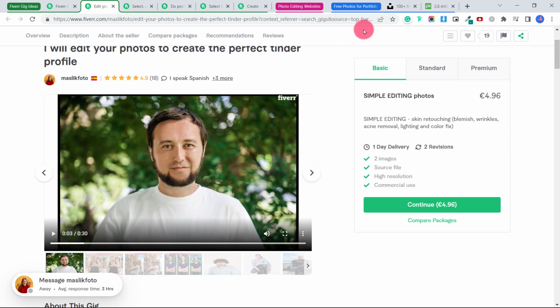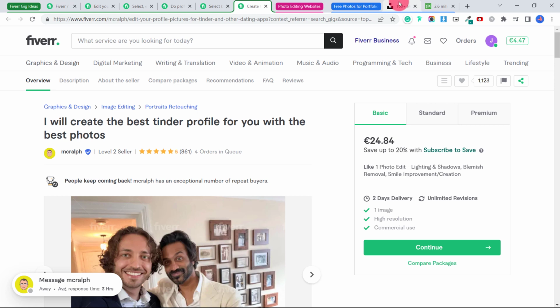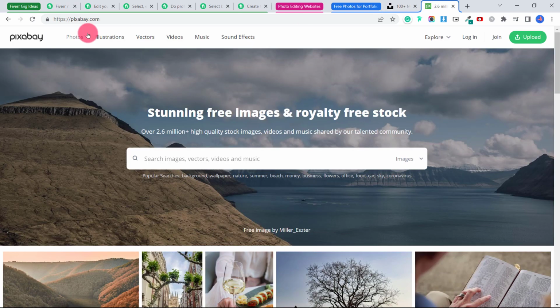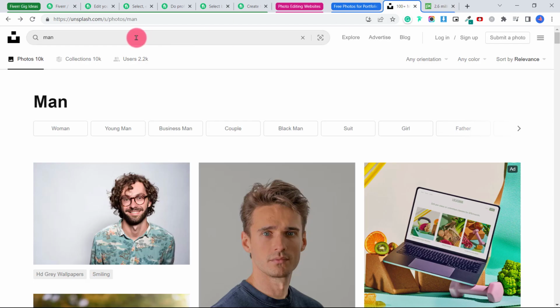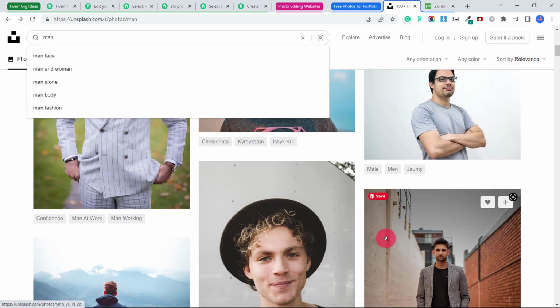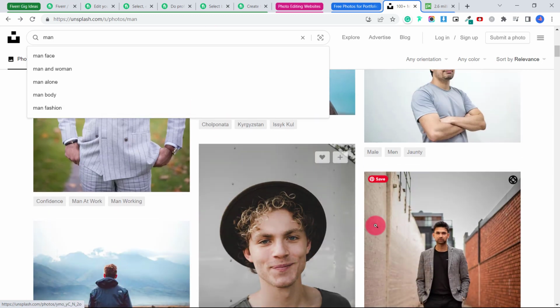First of all, you're going to need some photos for your portfolio. So like this guy has a before and after photo, you're going to want to use some free images and edit them to put in your own profile. So what you can do is you can go to a website like unsplash.com or Pixabay and type in man or woman or whatever you want and choose a picture that you want to do some edits with so you can show people the before and after.